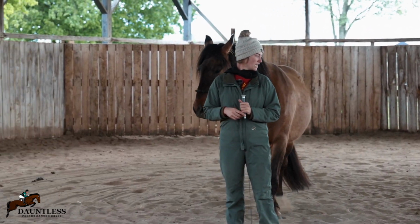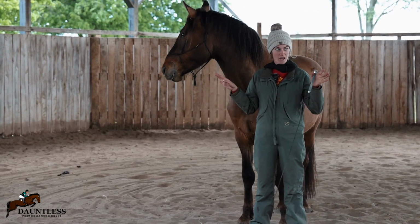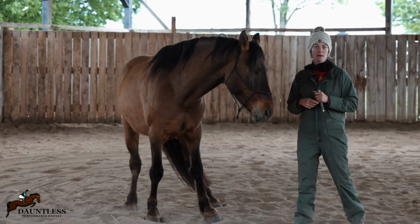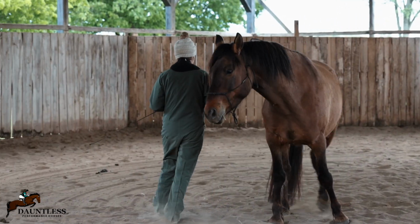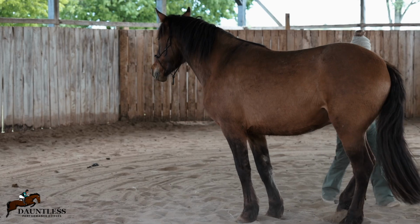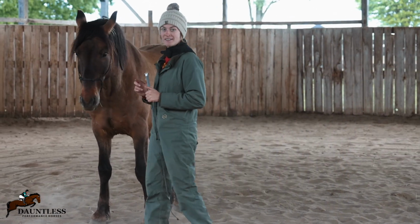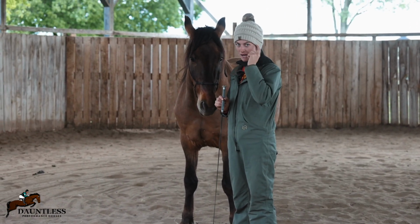Now this horse is giving me every ounce of attention. When I move, he moves. He's not overly in my space. He's paying attention to his other surroundings still, but he's also got a very close eye on me. If I move, he moves. And if I can stand here and there, yep, good boy. So there, he'll move off of my pressure, but then he's thinking, right?